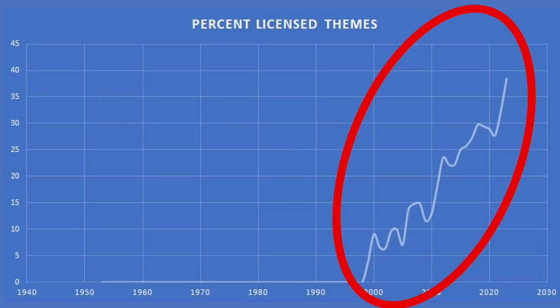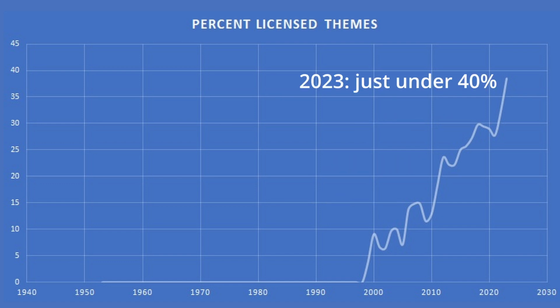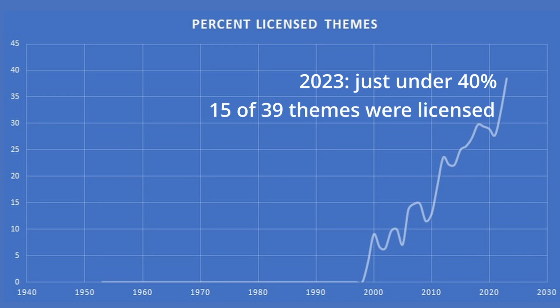But next, we're going to break this down a little bit deeper by looking at the percent of all themes that are licensed. And this is where we can see why some LEGO fans might be worried about the takeover by licensed themes. By 2004, the share of all themes that were licensed crossed 10%. By 2013, it surpassed 20%. By 2022, we hit 30%, and in 2023, we nearly hit 40% as 15 of 19 total themes were licensed.